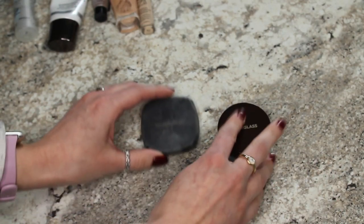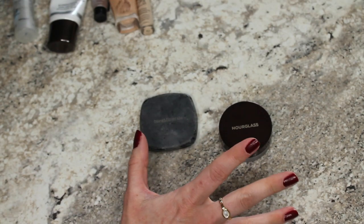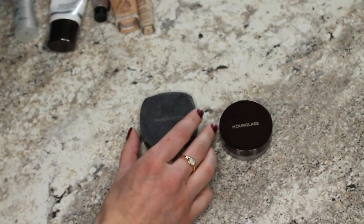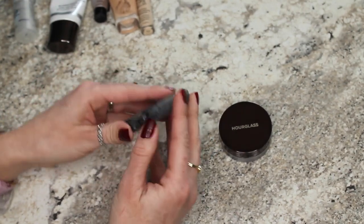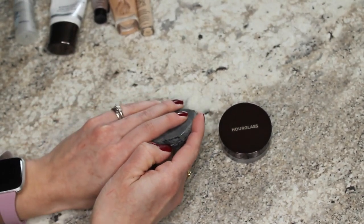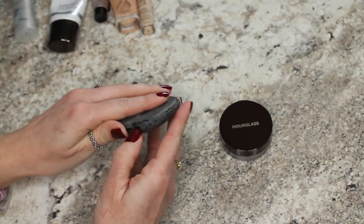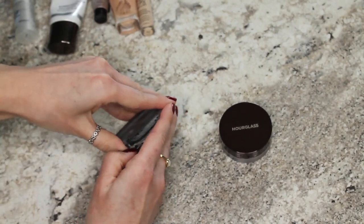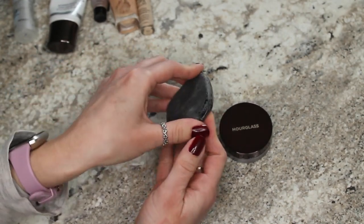Something I'm really proud of is 2 powder empties. I had one pressed powder and one loose powder. They are minis, but that's okay with me. This was super old, as I'm sure you can tell by the packaging. This is the Bare Minerals Touch Up Veil. I can't open it now. The packaging is completely broken on here. But I did finish this entire thing.